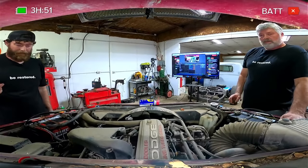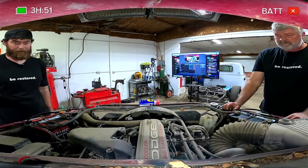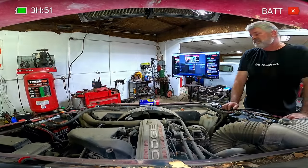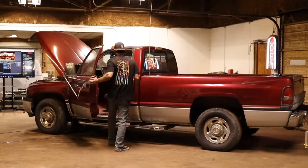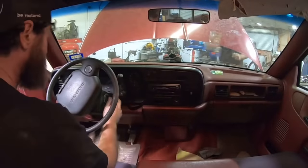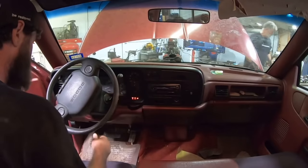Well, I'm going to turn the key over, see what kind of better dash lights we got and stuff. Make sure we got good connections. Better interior light right off the bat. Louder buzzer.